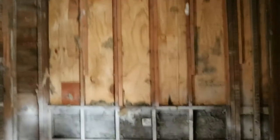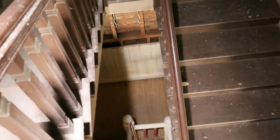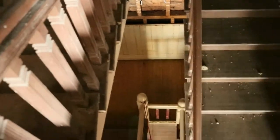Okay, we're going to get a look straight down. That is a lot further down than it looks. Wow. Boy, this is like fourth floor height. Well, the ceilings are tall. So is that it? Okay.